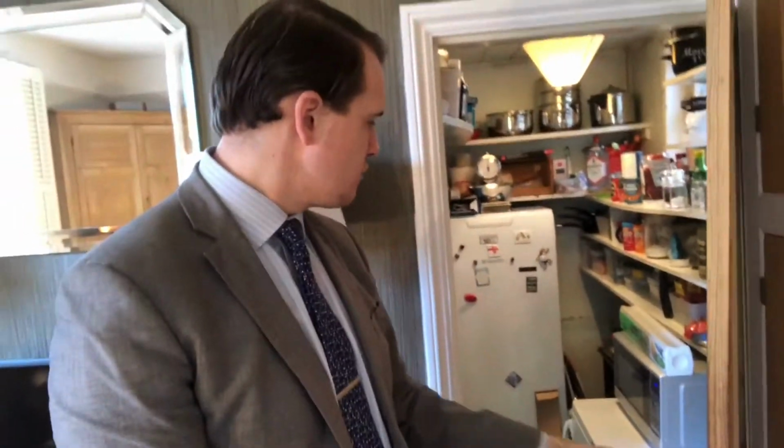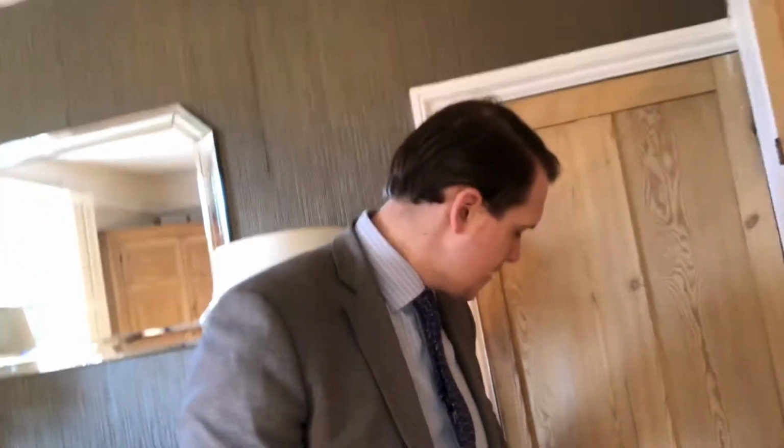The vendor probably wouldn't be too happy for me showing you this, but I think it's important because it shows you the general size. And you've got an extra fridge freezer, and obviously space for a microwave and loads of storage space in there. And there's a window as well, which is great.